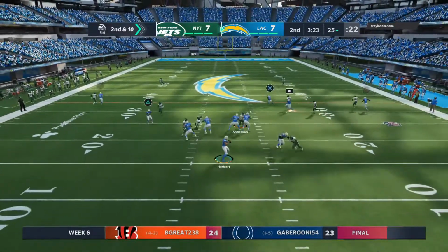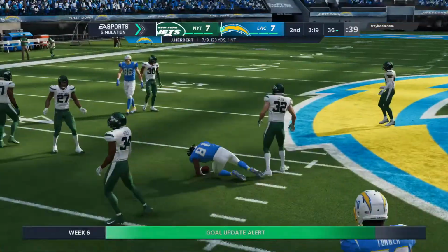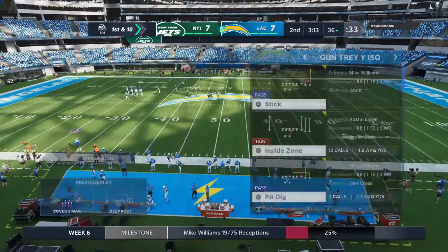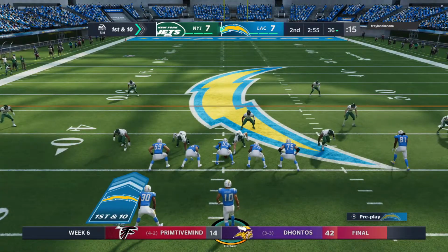To throw again. Herbert finds the open man. It's Mike Williams. And they're able to get this one across the 35. 11 yards there. First down. So from the 36 now. First and 10.